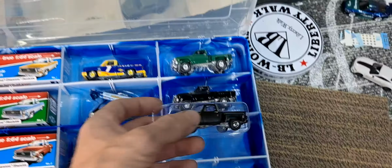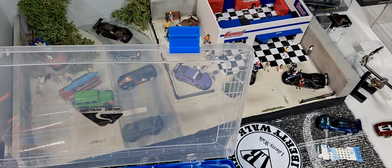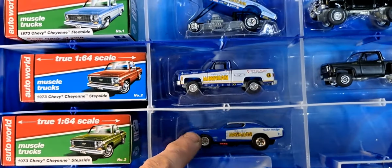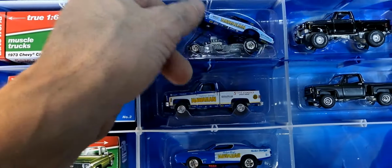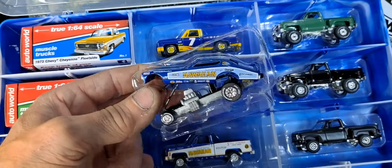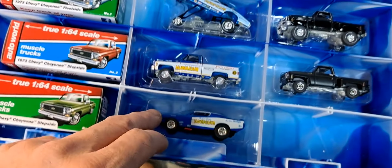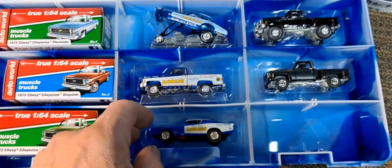And we got a satin black with a wood bed. This thing's freaking awesome. This is one of my favorite ones. It freaking nailed it. And then this is just another Johnny Lightning. I think this one actually matches the truck better. This one, the white's like a blue, so it's not a real white. Johnny Lightning released this quite a few times, like 4 or 5 different releases. And they're all slightly different.